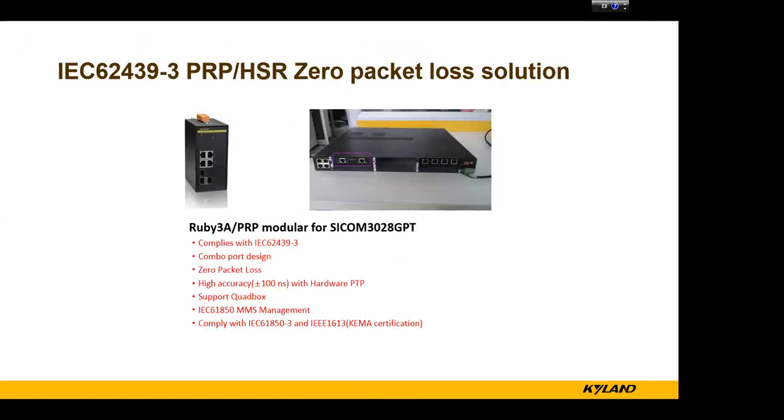And the next solution is our IEC 62439-3 PRP and HSR zero packet loss solution. Now we have 2 products. The first one is the Ruby 3A. The second one is the modular Silicon 3028GPT.